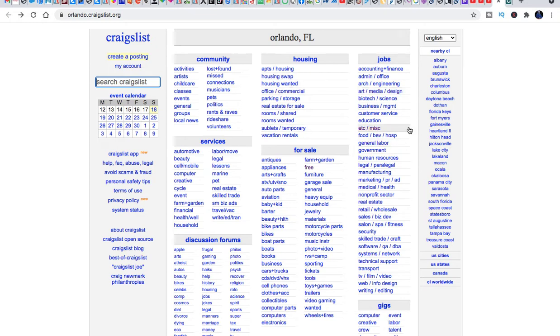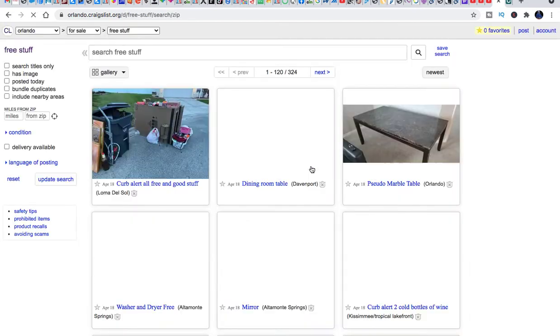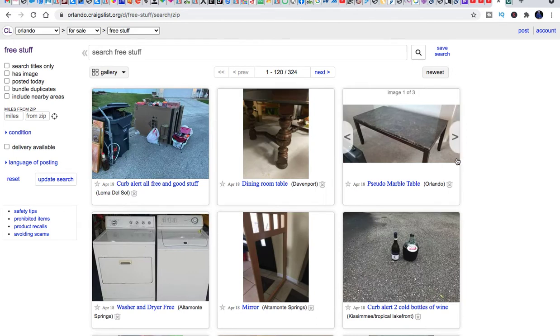Now, what I wanted you guys to pay attention to is this category here. On Craigslist, you can do this in your particular area. I'm doing Orlando, Florida, so you would want to do your city and state, right? What you want to pay attention to is this for sale right here, and you want to go to this category that says free. So you're going to click on free. This brings up stuff that people are giving away for free. People aren't charging for this at all.